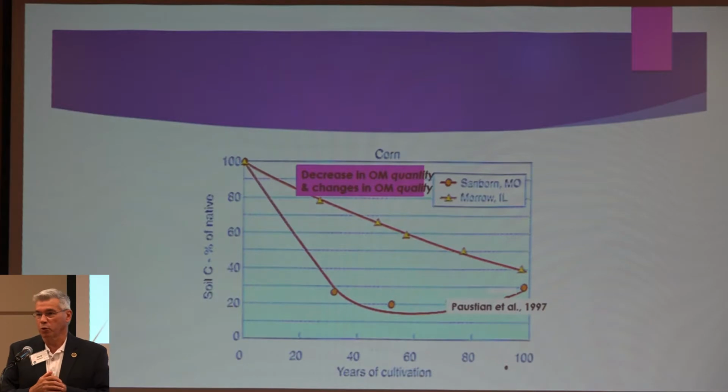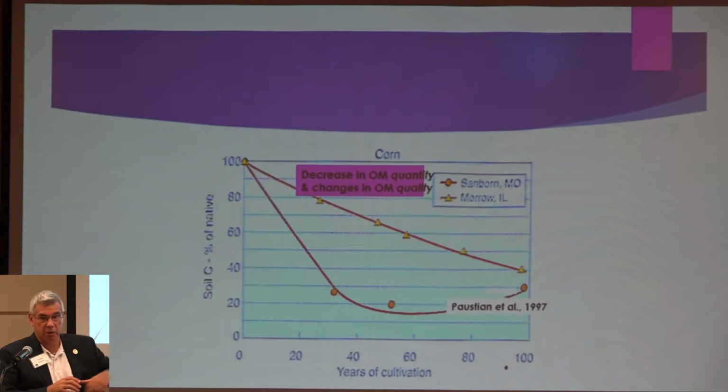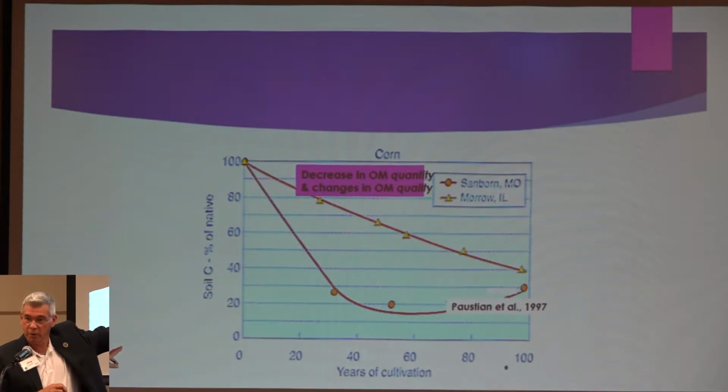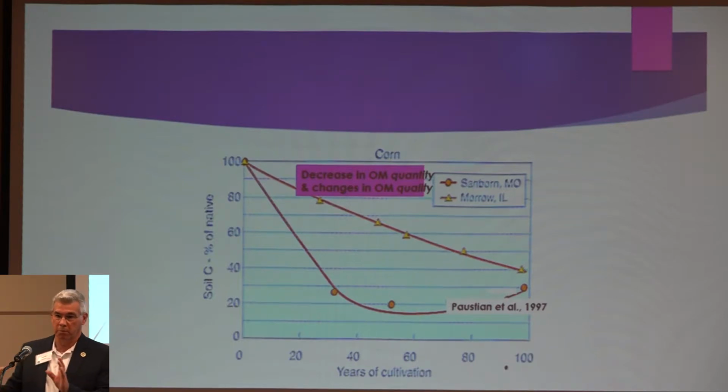Here's just what's happened to organic matter. These are the Morrow plots and the Sanborn plots, the long-term plots of over 100 years. You see in the Morrow plots, this is on the corn, there's been a continual decrease of organic matter within that soil. In Missouri, it's a lot warmer, and in the Sanborn plots, organic matter decreased very, very quickly and leveled off as well. So what we've become very interested in is what's happening to organic matter within the soils. How are soils changing out there?